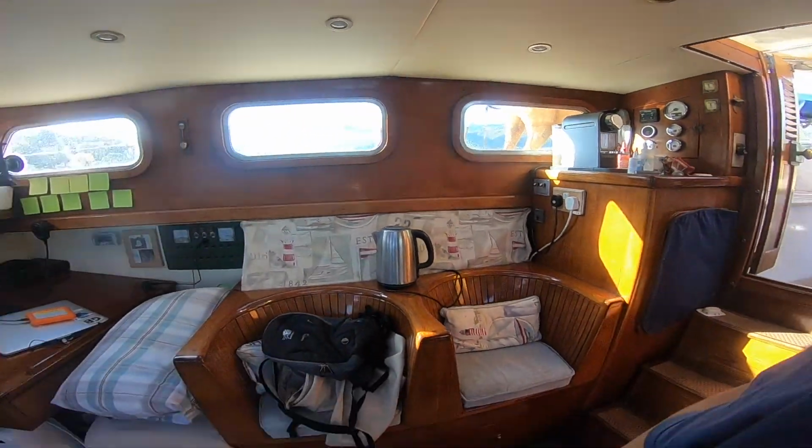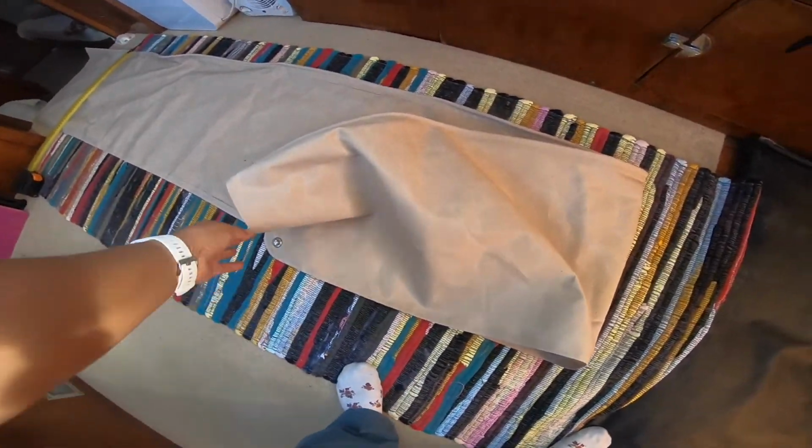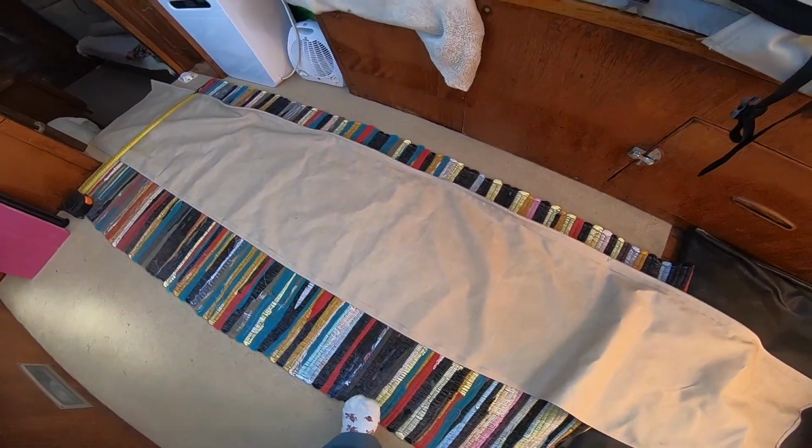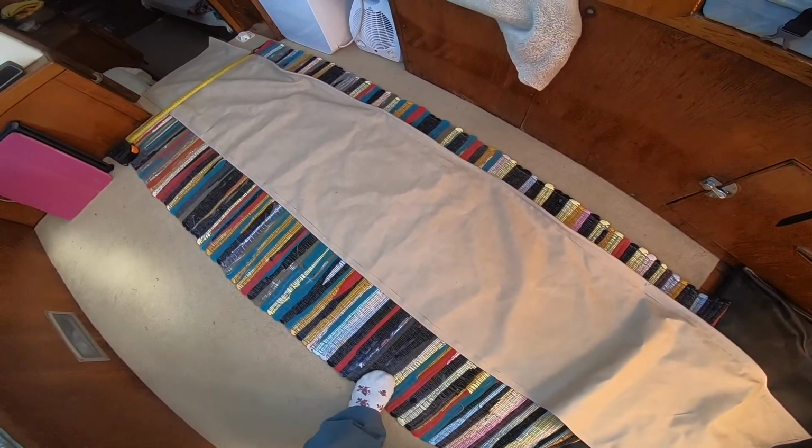So we do have our beige window covers. These sit on the outside of the windows and it does stop most of those leaks. Only problem is you can't see through these. So when it rains, we have no vision out the side of the boat.